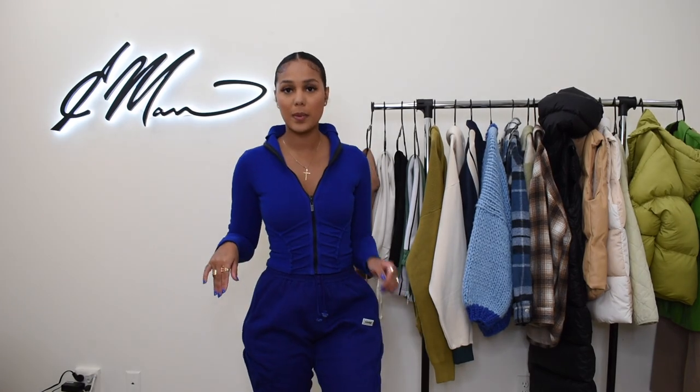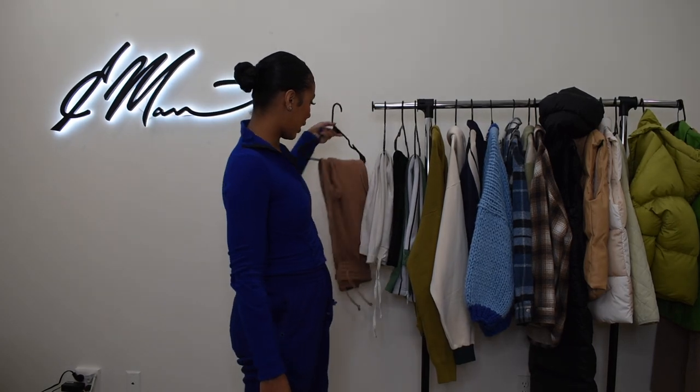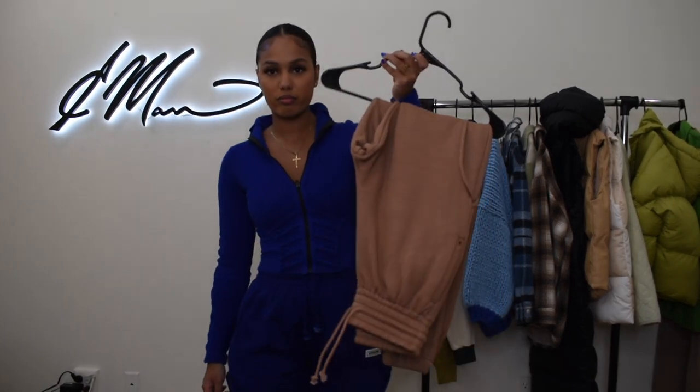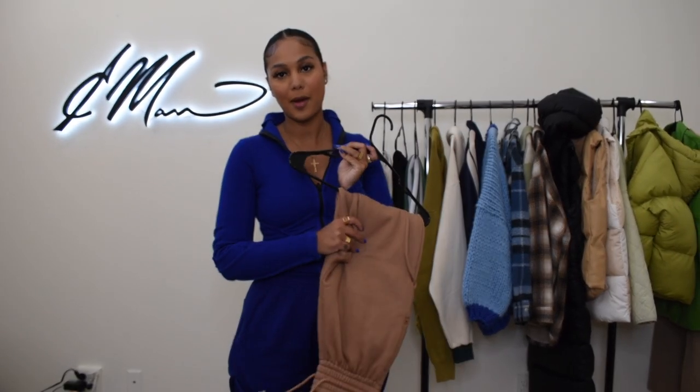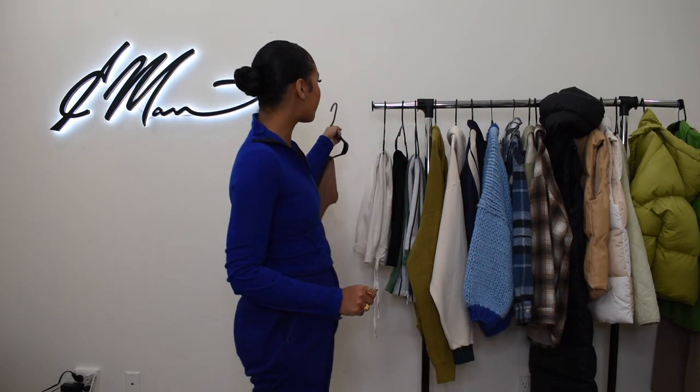There's piping on the sweatpants. The sweatpants is a super good fit. I'm obsessed with it. But I have it in this color, and then I also have it in a beige-ish color. Okay, I forgot the top at home, so we can't try that on, but I'm obsessed with it.